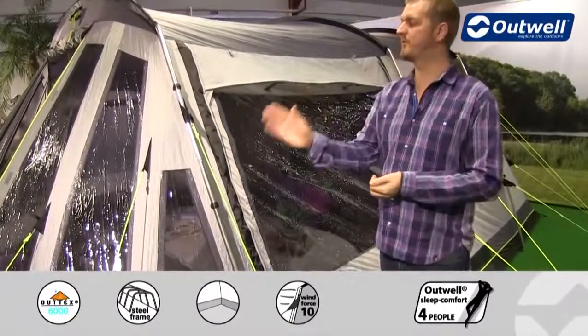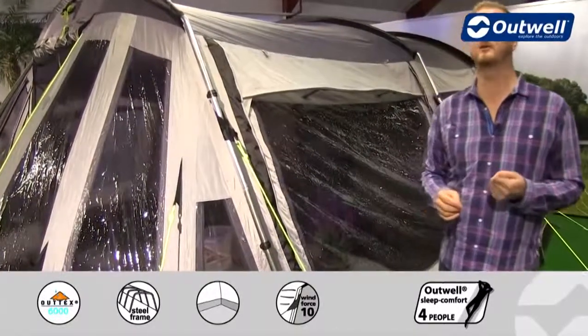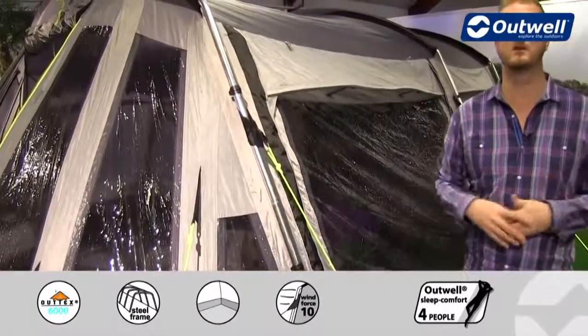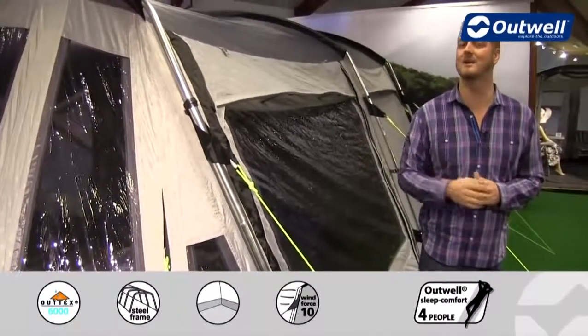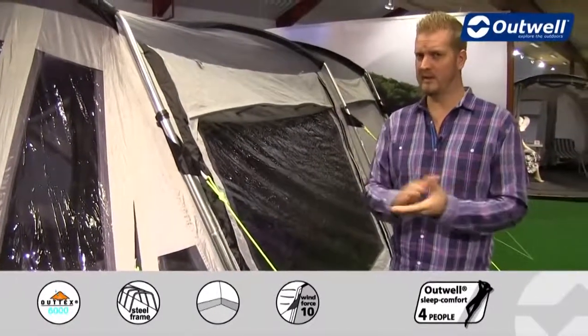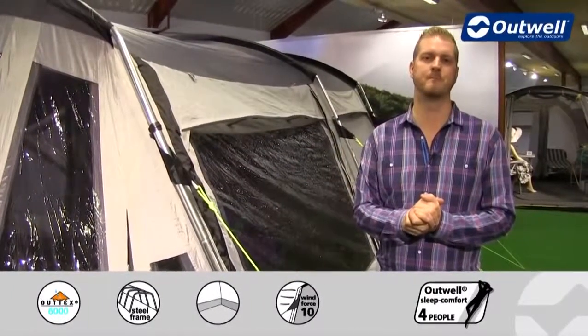The frame that we use from front to back on here is a steel frame, so very, very stable and very sturdy, even in high wind conditions. In fact, we have tested this tent to withstand a force 10 on the Beaufort scale, so you can definitely be confident that this tent will stand up to the worst conditions possible.